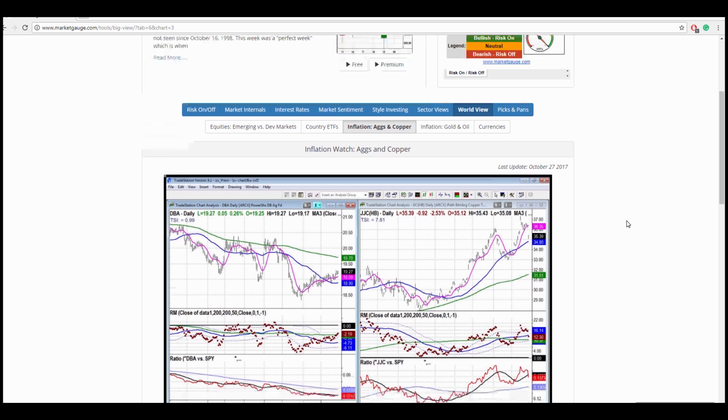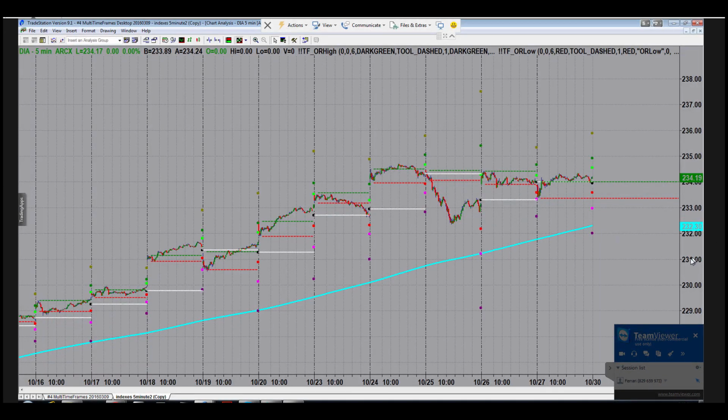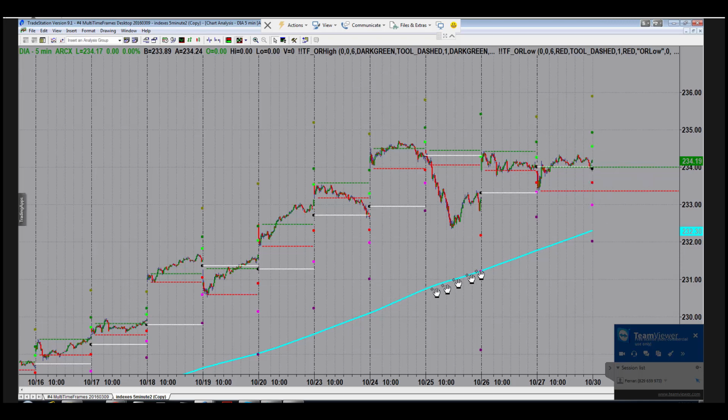All right, so as you can see, we've got some interesting themes happening. Let's take a look at the short-term charts on the S&P and on the Dow, and we'll wrap it up from there. So this is a 5-minute chart of the Dow. We've got floor trader pivots and the 10-day moving average just beneath all this action. What I happen to like about this particular chart, as opposed to some of the other indices, is that you've got enough compression here that once we break out to the upside, it could power a really strong move.